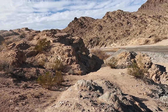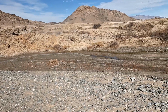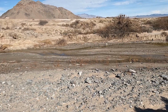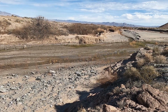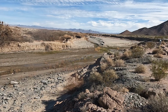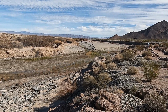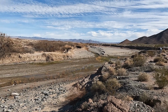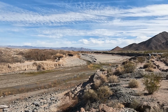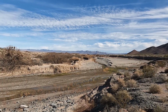In that direction, coming up here, coming around, and that's Salt Creek. Well, I'll be back to my truck here in a few minutes, so enjoy Salt Creek. It's a beautiful area. Water in the desert. You know, we always hear it's so dry. It doesn't always stay dry.